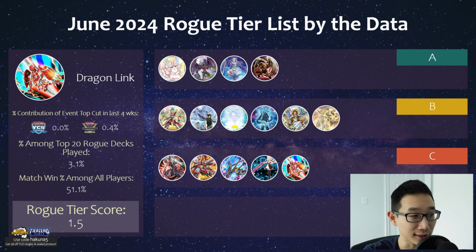And then you have Dragon Link. This obviously has fallen off a lot, although the play of Bestials in the side, as you would see in some of the top cut breakdowns that I've been doing, they are actually pretty popular, so at least Dragon Link has that kind of advantage. But you know, losing something like Savage, let's say even Barone, I'm sure would kind of hurt. I actually recently provided a Dragon Link deck profile that topped the regional as well, that you can check out as well.